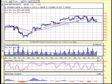But overall, the market, you can see it's in a sideways correction, whether it wants to go lower or not. As I mentioned, we just have to wait for this. It's sitting on top of some pretty critical support right now.